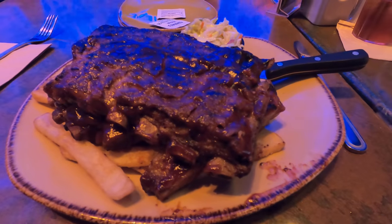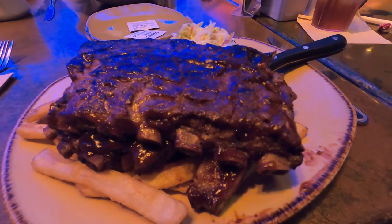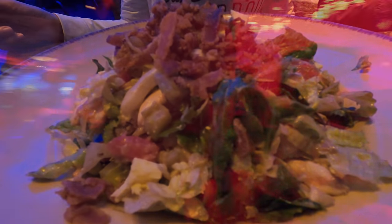Meteor shower is ongoing, but we've got our food. Take a look. I've got the ribs. David and I are splitting those. The fries underneath the full rack looks amazing. Mom's got the Cobb salad. Looks fantastic. With right there on the top, looks like bacon bits. Can't wait to dig in.